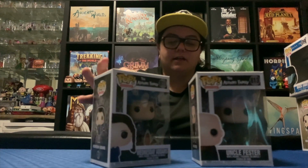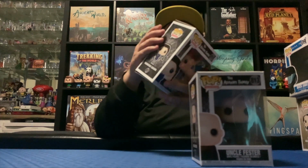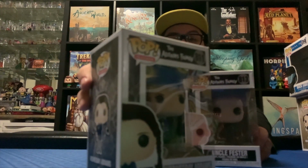The next duo I got was Uncle Fester and Wednesday Addams. This Wednesday Addams pop has become super popular ever since the series on Netflix came out. So when I saw it, I think I just saw the little Addams family in the crate, and I just dug my hand in and grabbed it because I was super excited to find that one. So Wednesday Addams, incredible looking pop. She's got the little doll with the head ripped off.